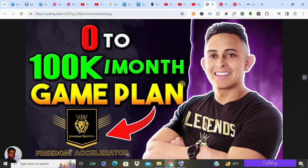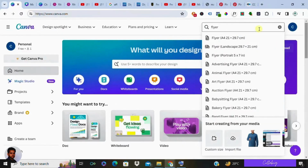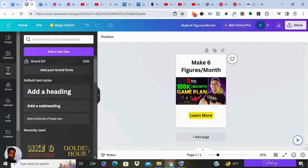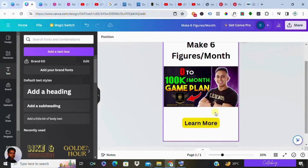Now it's time that we are bringing the big guns, Pinterest.com. If you don't have any account, then go and sign up right away. Why? Because we are going to create pins on Pinterest.com. And for this example, what I do is I'll again head over to Canva.com. All right. And I select dimensions of Pinterest pin and upload the thumbnail which I've downloaded and give some text and call to action buttons over there so that it looks a little bit interesting.